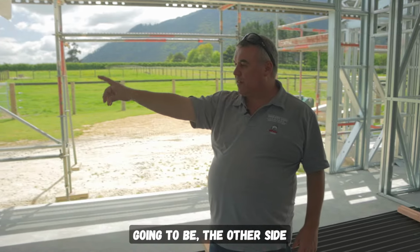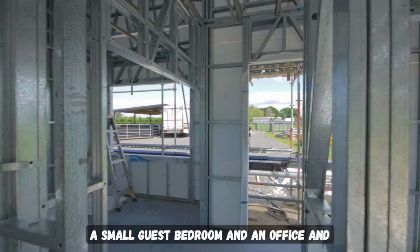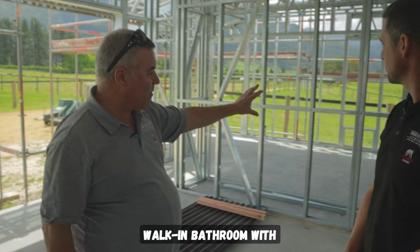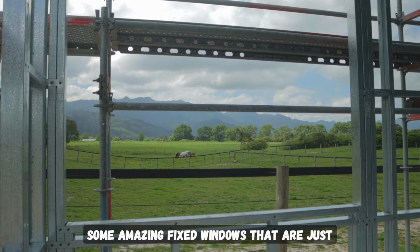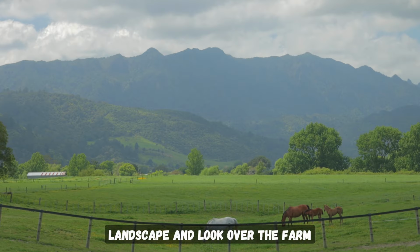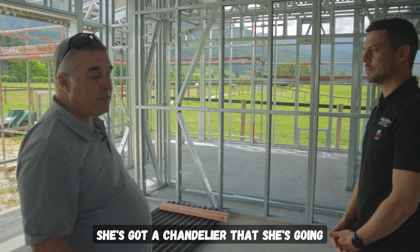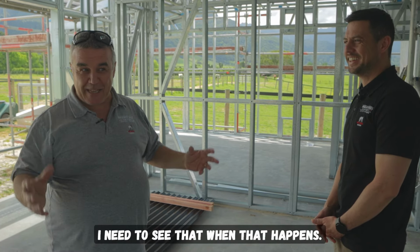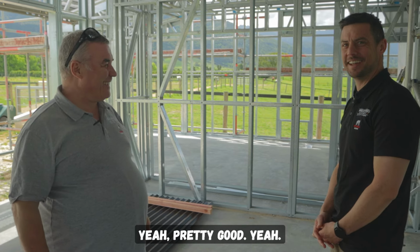Over there, the other side of that wall, is going to be a small guest bedroom and an office, and then her grandiose bedroom with her walk-in bathroom with some amazing fixed windows that are just going to look out over the landscape and look over the farm. And I do believe she has told me that she's got a chandelier that she's going to put over the bath. I need to see that when that happens. That's just luxury living on the farm. Yeah, pretty good. I love it.